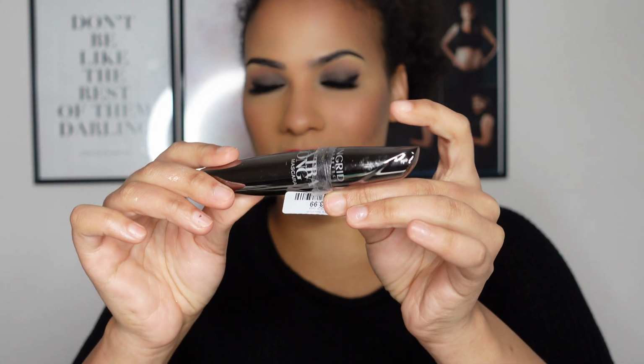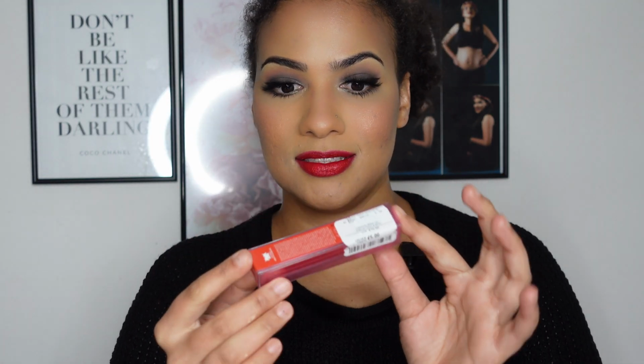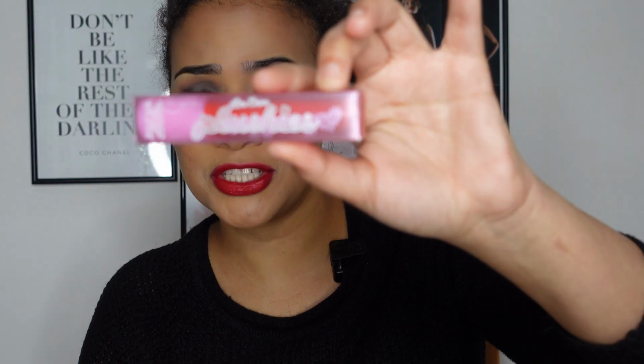I also got mascara. This is from Ingrid Cosmetics. I have never heard of this, I had never used it. Well, I got it for $3.99. Then I also got a few lipsticks and this is called Lime Crime Plushes. I have also never heard about this. Most of the stuff I bought is stuff that I have never used before, so I am really excited to try all of this out.